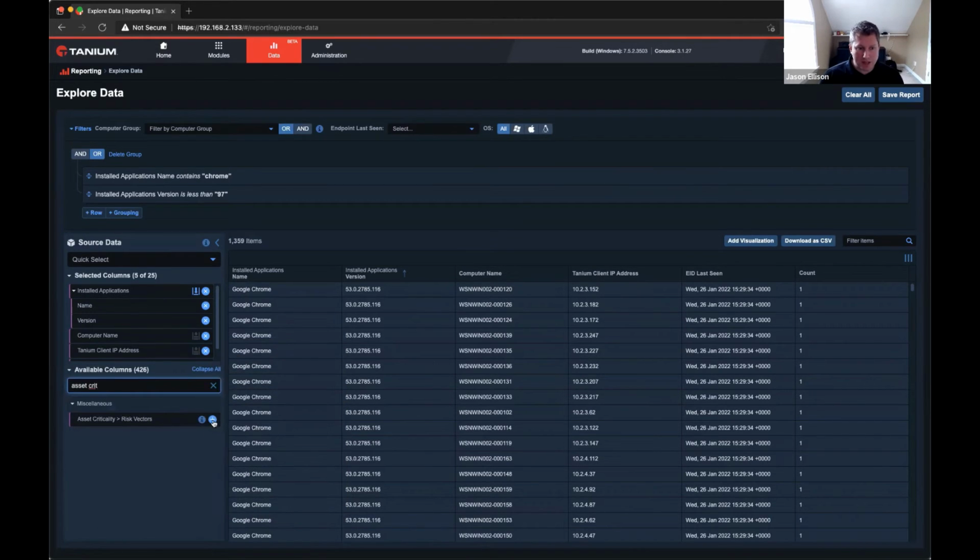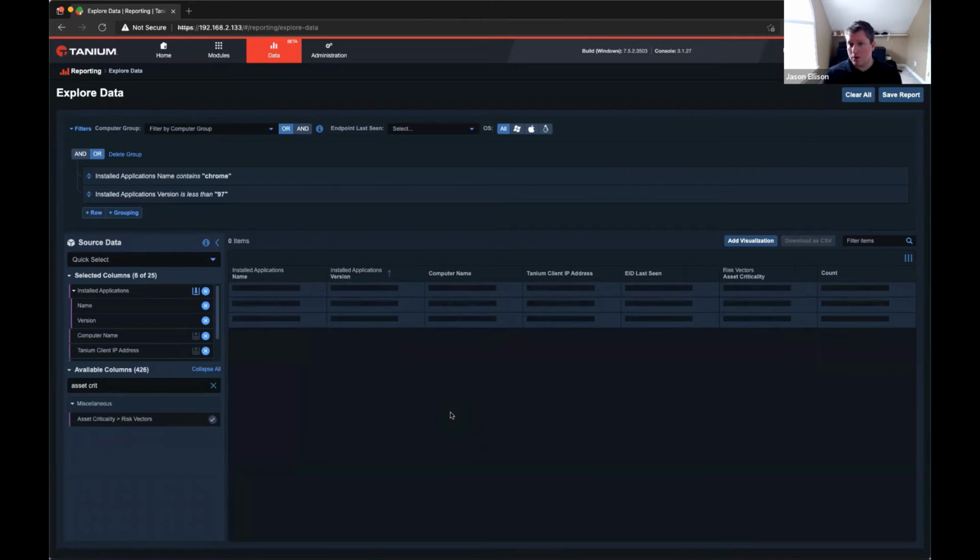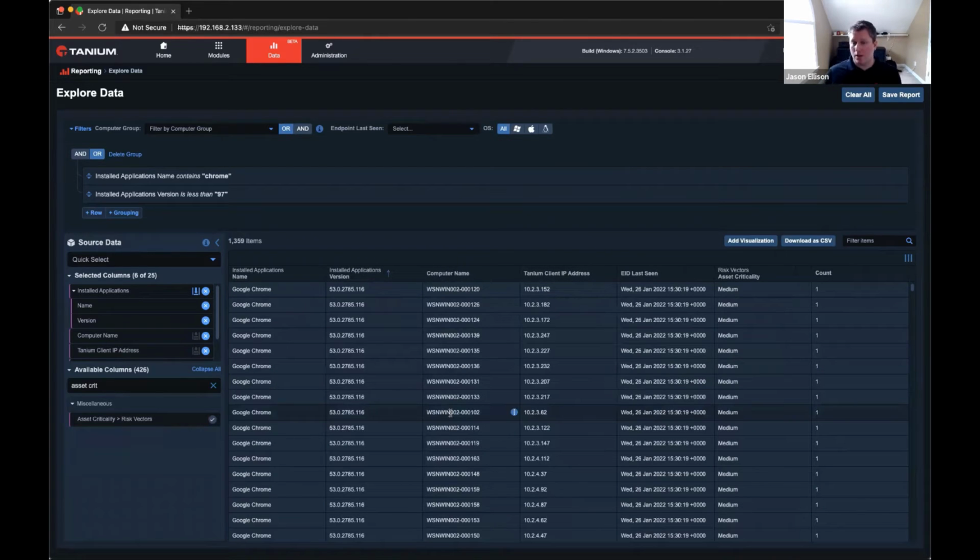From risk, again, if you have risk installed, you can define for these assets, is it a critical asset, is it a medium? And this helps with my prioritization. And so I can add this to my report. And again, like everything you see here, all these columns we've added, if we decide to go in and rename a column, remove a column, change the width of the column or the sort, all of this gets saved alongside our options here. So when someone else views it, they'll see the same thing that I'm seeing.